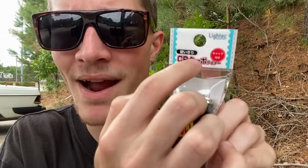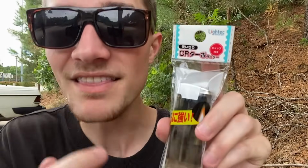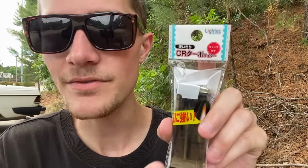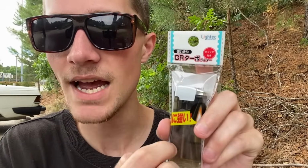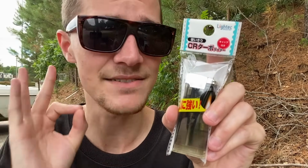This red circle right here has white Japanese text in the center of it as well, and it says something like with lid. This lighter does indeed have a lid, and that's what this is emphasizing. So it's just talking about the features of the lighter. It does make sense, that is for sure.